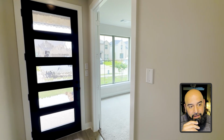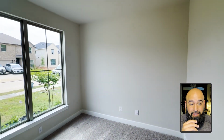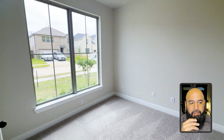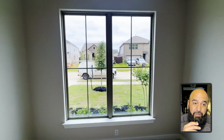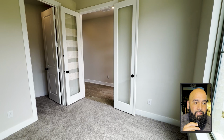Up here is kind of a little office, but it has a closet. So I think technically this is a bedroom because it has a closet. Honestly, I see a lot of people use these as their offices just because they're tucked up in the front of the home. And on this house, you still have a game room upstairs too, so you've got plenty of extra space in this home.